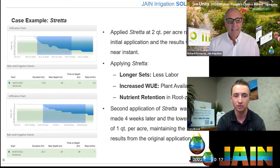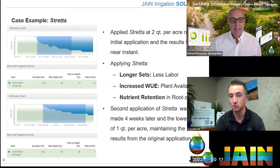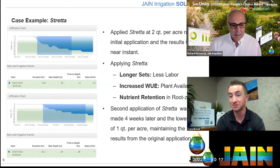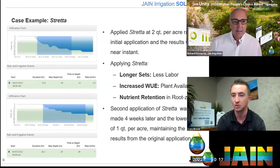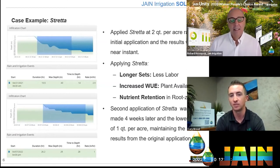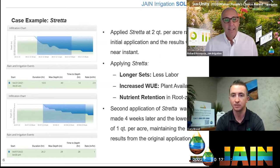But you can see before Stretta, we would apply a 10.5-hour irrigation event and we'd get to 40-inch depth. Our average infiltration rate was 2.9 inches per hour. Whereas after applying Stretta, we could run a 26-hour irrigation event. We'd get to 28 inches for roughly an average of 1 inch per hour infiltration rate. Wow. And that was, again, started by applying 2 quarts of Stretta per acre, which is the high end in the initial label rate. And the results, again, were near instant within an irrigation event or two.